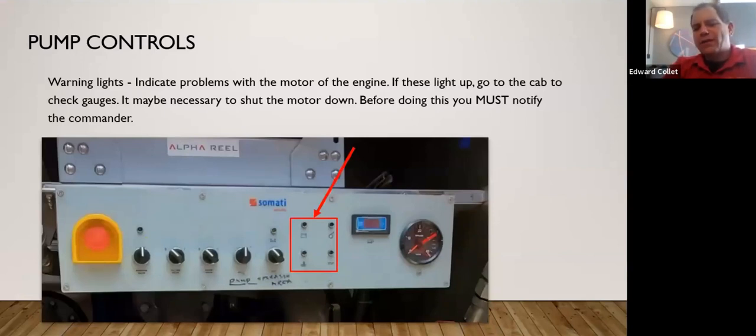Then you should have some type of lights or gauges to indicate any trouble with the actual truck motor, like low voltage, low oil pressure, or high temperatures.